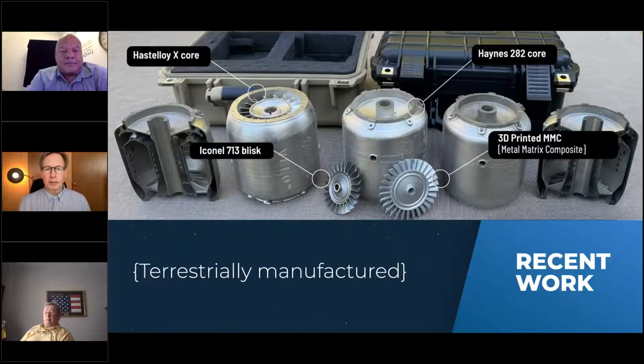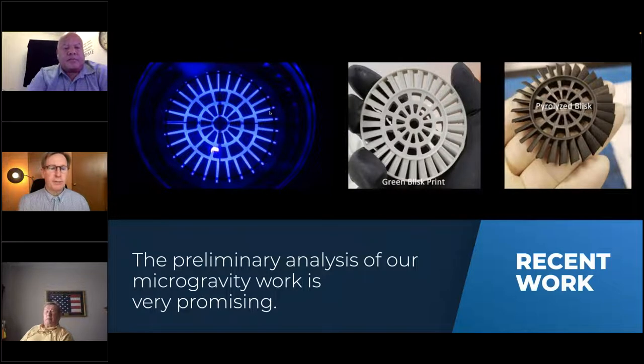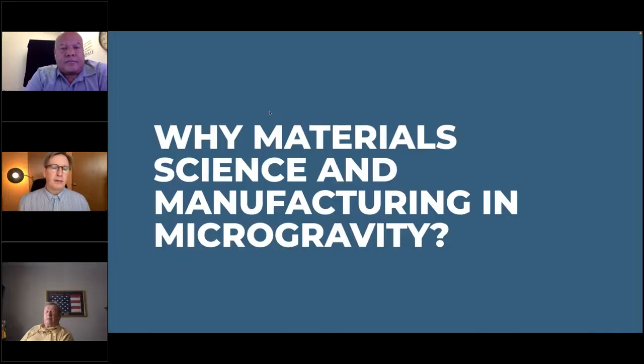I want to show a little bit of recent work, a little bit bigger. Alex showed this previously. These are all terrestrially manufactured items, using the materials that DoD is excited about. We're energized by the results of what we've done in microgravity. Things look pretty promising and we'd like to continue with that. We do get asked the question, why material science in microgravity? And I thought I would let somebody else answer that for a change.